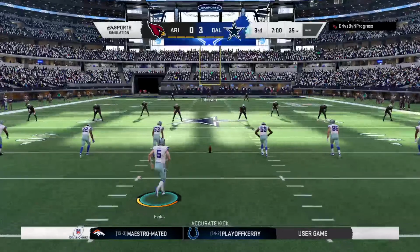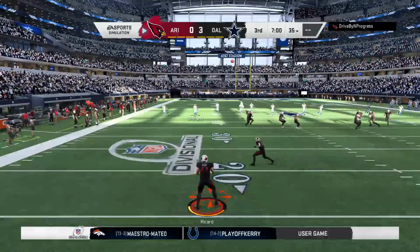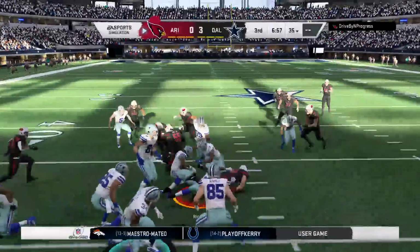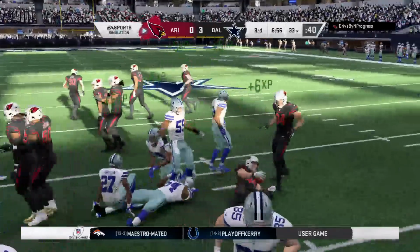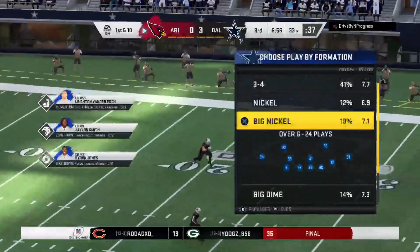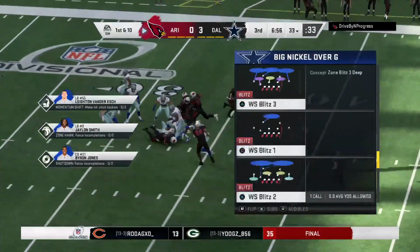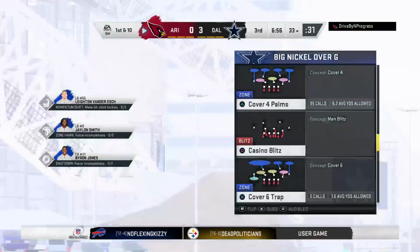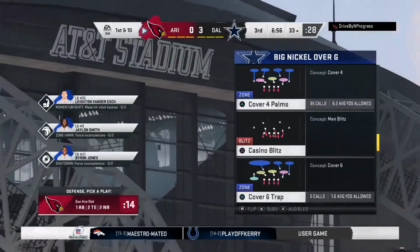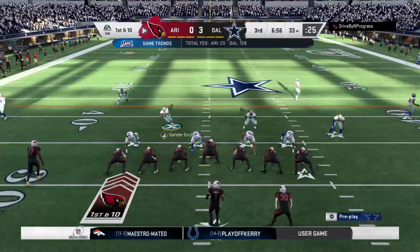A trip to the NFC title game hanging in the balance. Second half action back underway. This will be taken short. And they're going to start this drive in pretty good shape as they get it up past the 30. Here we go. At their own 33-yard line. Ready to go with their next drive, and at the line, the Cardinal offense.